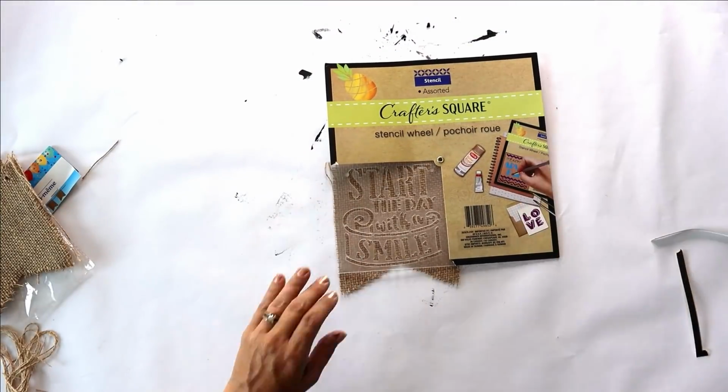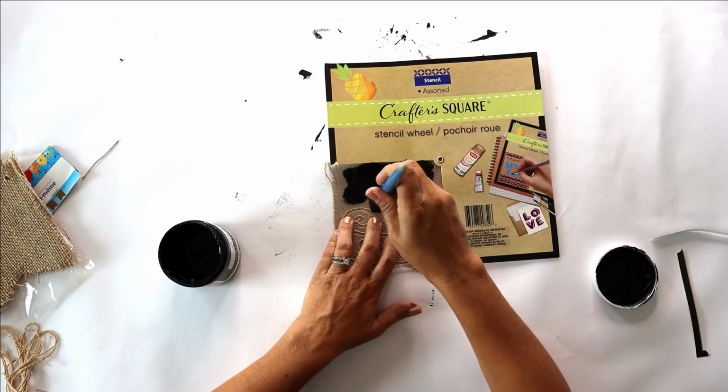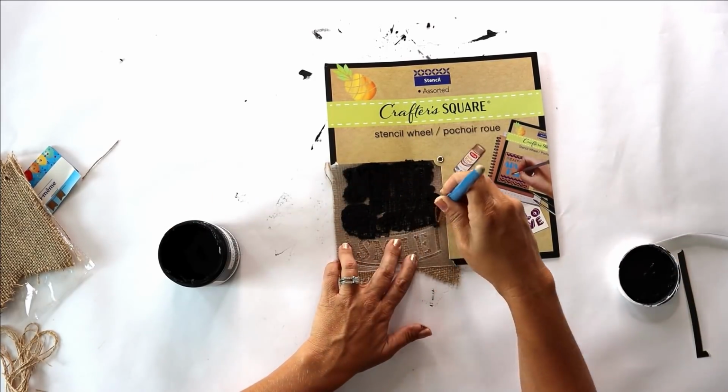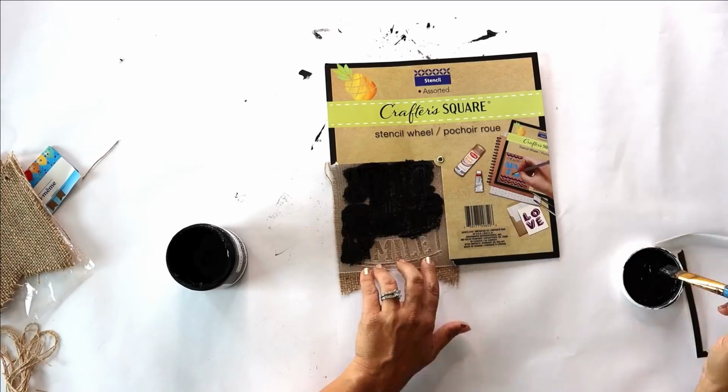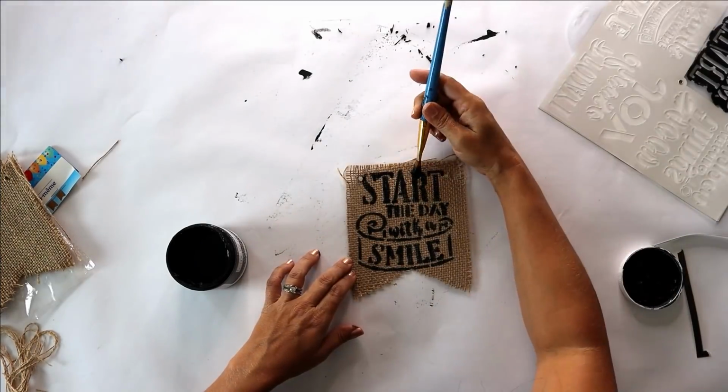I start by taking one of our banner pieces and the stencil, and I fill it in using black chalkboard paint. I like to connect all of the spaces that are created with a stencil like this, just to finish it off.